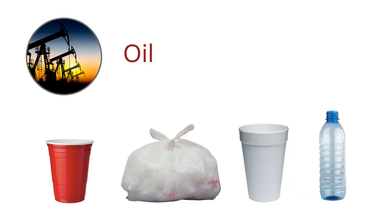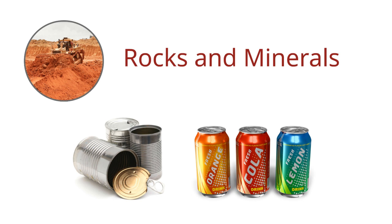The next natural resource is oil. Believe it or not, oil makes all of your plastic materials. Now, oil is non-renewable, so that means it takes a really long time to replenish it. We can't replenish it in our lifetimes, so it's very important that we recycle all of our plastic materials. The next natural resource is rocks and minerals, which actually make all of your soda cans and your food cans. Rocks and minerals are also considered non-renewable because they take thousands and thousands of years to form. Think back to when you learned your rock cycle. That's why we ask you to recycle all of your cans.